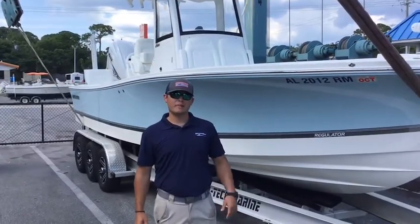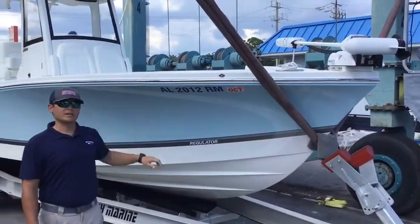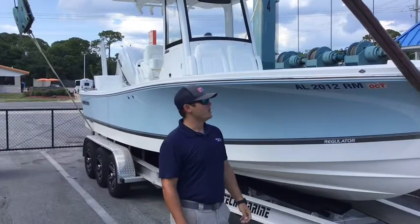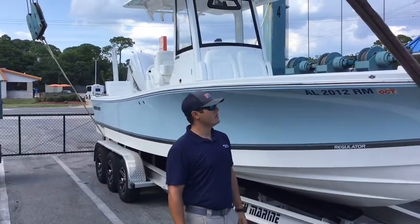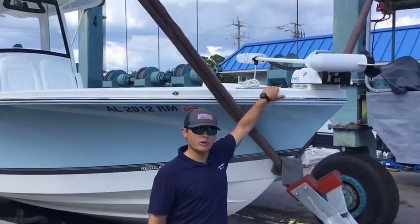My name is Candy. Today I'm going to be showing you this fresh trade-in we got. It's a 2021 Regulator 26XO. This boat is rigged out and ready to hit the water. One of the great options that this boat has to offer is the Minn Kota trolling motor with the iPilot.